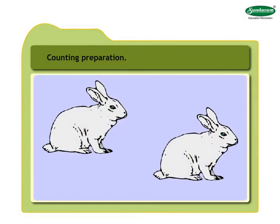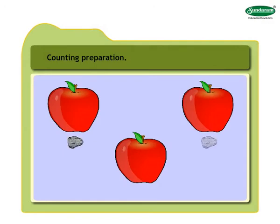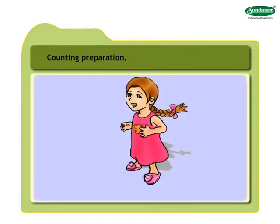Next, place one stone on each rabbit. Place one stone on each apple shown alongside. Now, there is a single doll. Place one stone on this picture of doll.